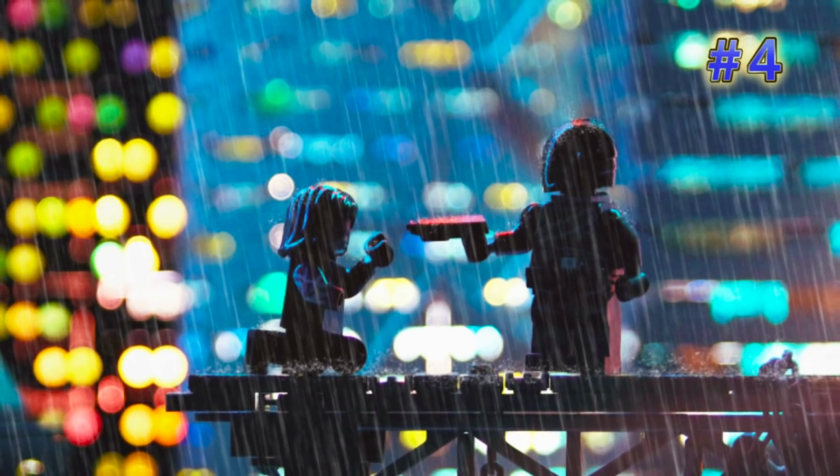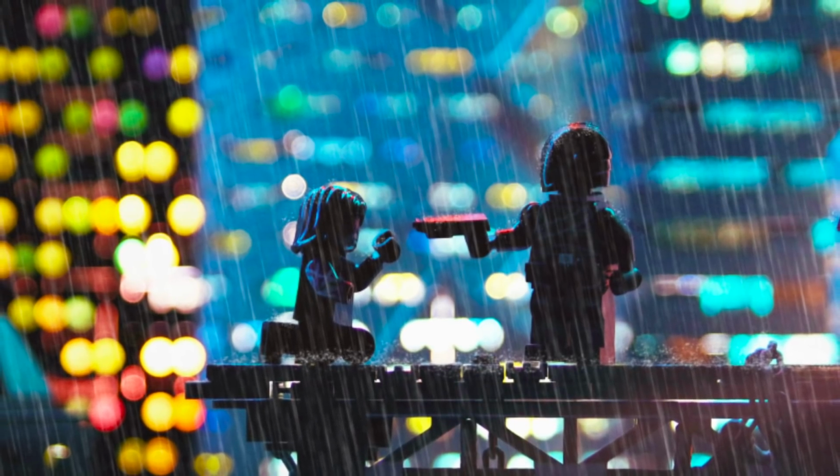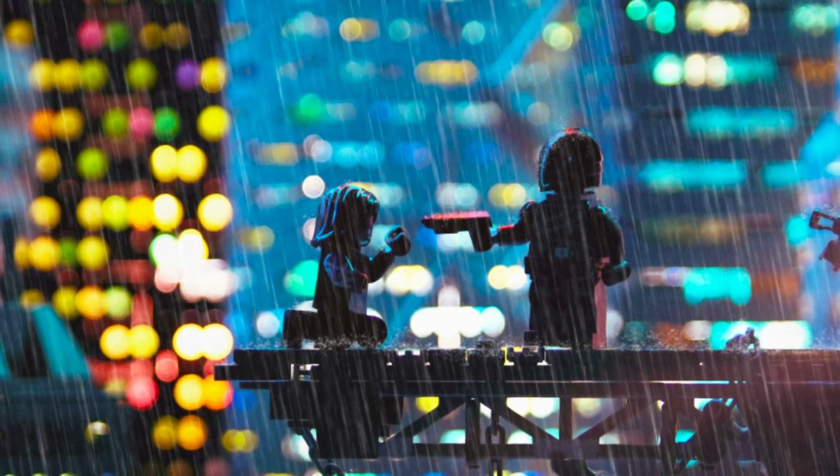Number 4, if you're keeping track of the numbers, is from First Order Lego, and the title is It's Too Bad He Won't Live, but then again, who does? It's a collaborative build from Rebel Lug inspired by the latest Cyberpunk 2077, and everything you see here, minus the rain effects, is done in Lego bricks.